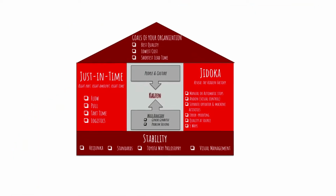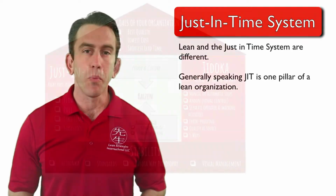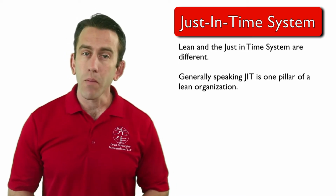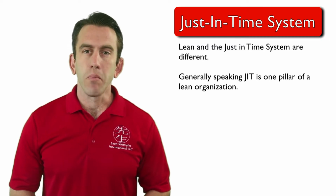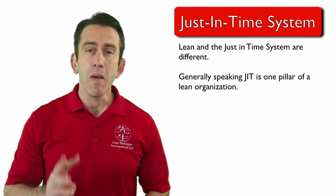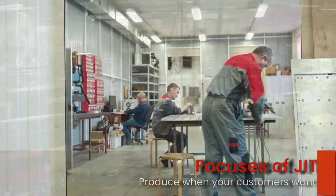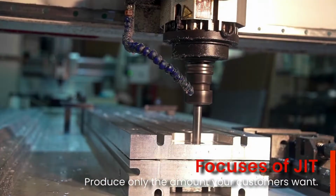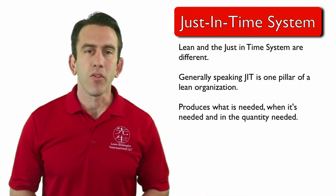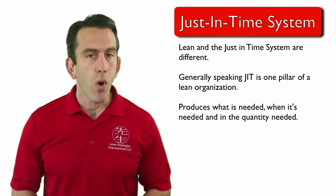Generally speaking, the just-in-time system makes up one pillar of a lean organization, and although the principles and techniques can be applied to service environments, the just-in-time philosophy is mainly used in manufacturing. The philosophy helps an organization achieve three main focuses: produce only what your customers want, produce when your customers want, and produce only the amount your customers want. In short, the just-in-time system produces what is needed, when it's needed, and in the quantity needed.